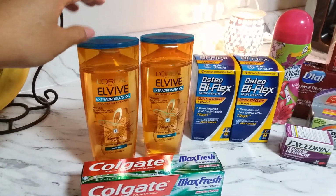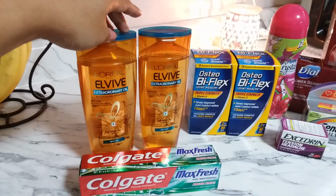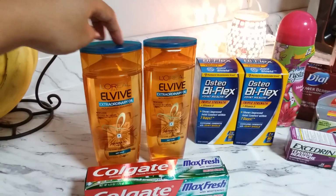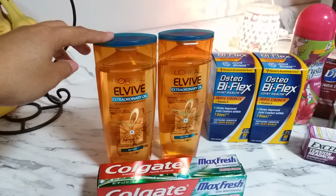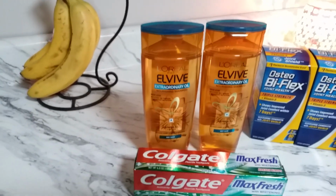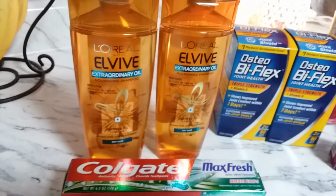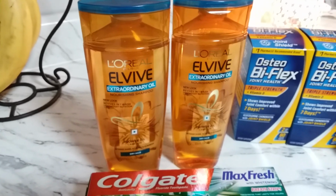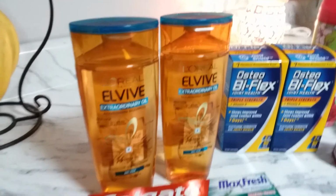At CVS this week, they have a deal, 2 for $8 for L'Oreal. And I used a $1 internet printable for this, and it scanned just fine. And I also used an Extra Buck reward for Healing Beauty. I also used that. I think it's $2 to $3 for the Extra Buck reward.